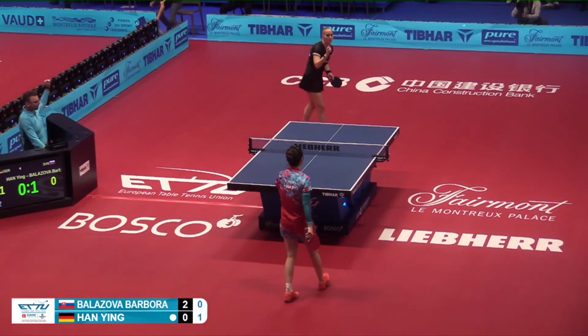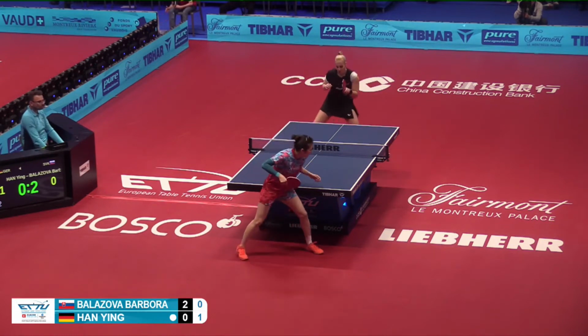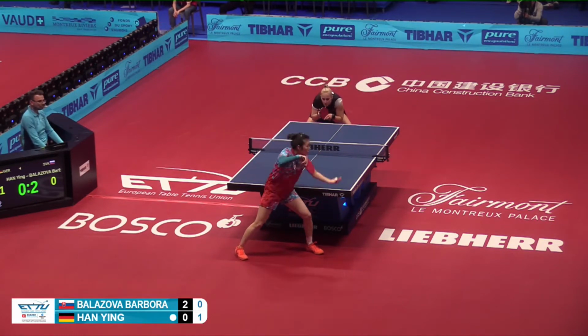Good from Balazova, right into the body of Han Ying. Good tactic against the chopper. Play it into the body so they find it more uncomfortable to play the full stroke of a chop.